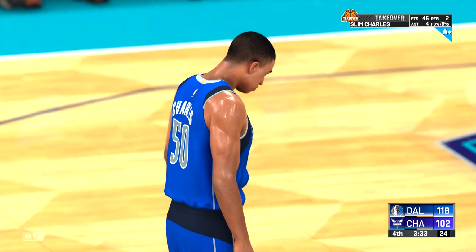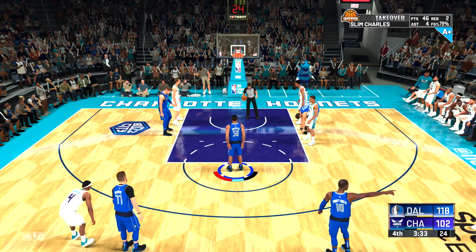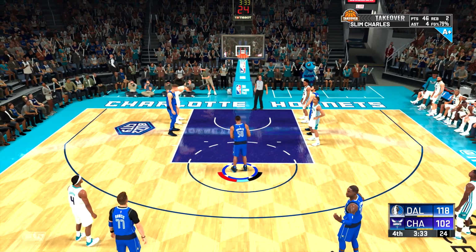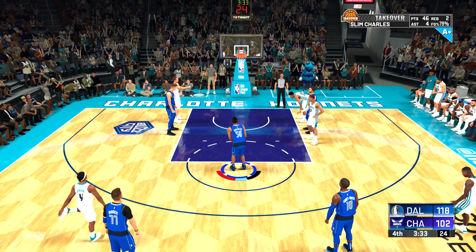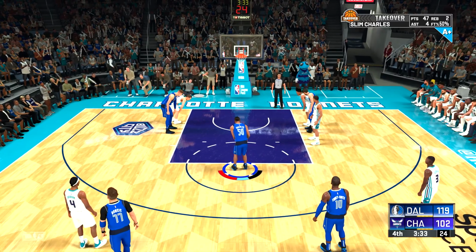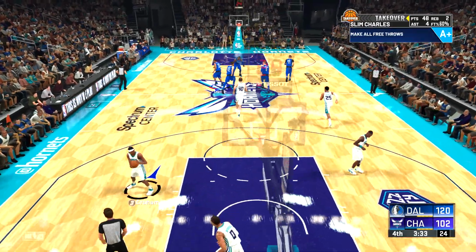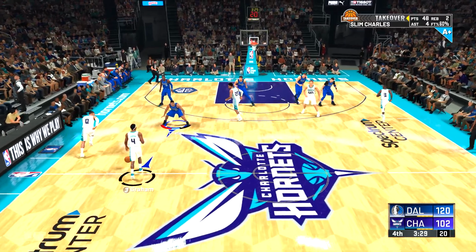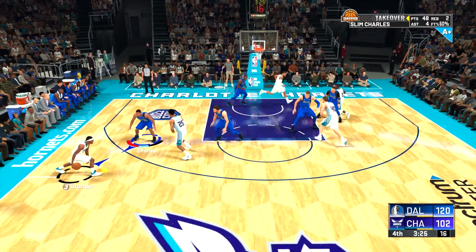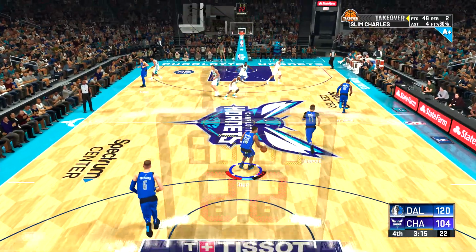Two shots. That's good from Charles. So he gets them both. And here is Graham. Pass to Zeller. And the dunk by Zeller. And a hard finish there, guys. Yeah, and only one hand needed for that one.